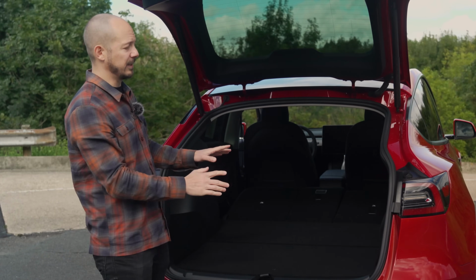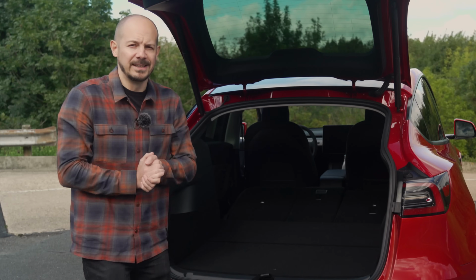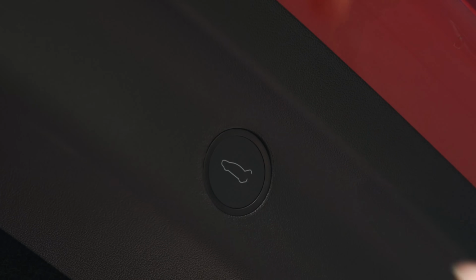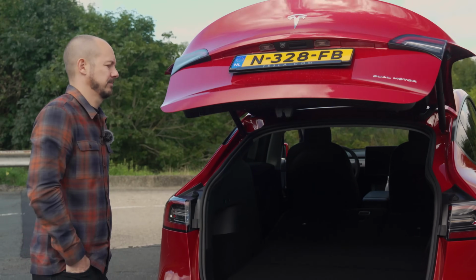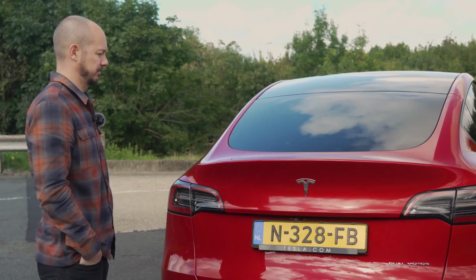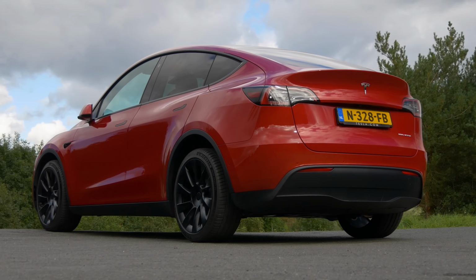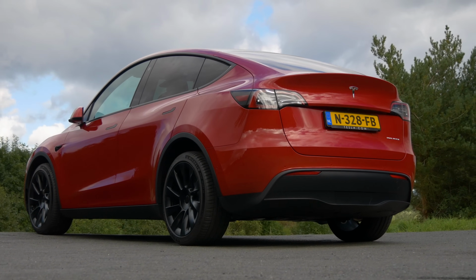And when you're done packing, you don't even have to worry about expending any energy closing the boot, because all Model Ys come with an electric tailgate as standard. There is unusually no parcel shelf in the Model Y, but because the rear screen is so heavily tinted, any belongings in the boot won't become part of a window display for thieves.